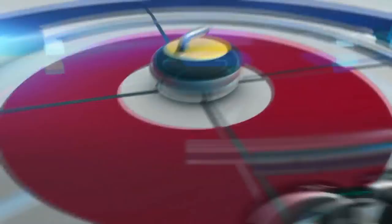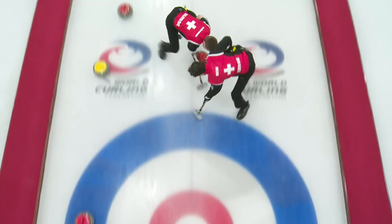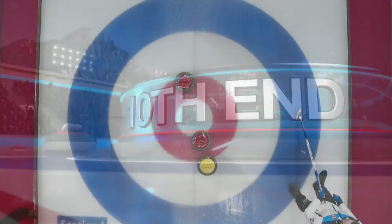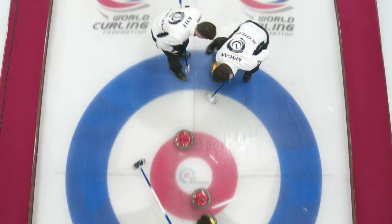Moving along to the ninth end, Switzerland has left a chance to score two and tie the game. Jan Hess makes no mistake. Hit and stick for two. Takes us in to the 10th end. We saw Jan Hess draw to the back four, just slipped a little bit too deep and left the button for Ross White. Should have never done that because this stone comes all the way down onto that back red to win and put Scotland in the final.